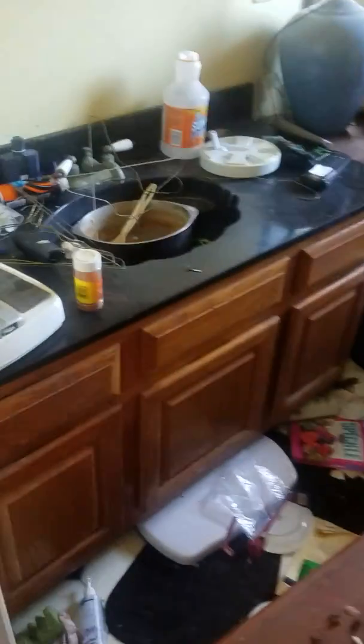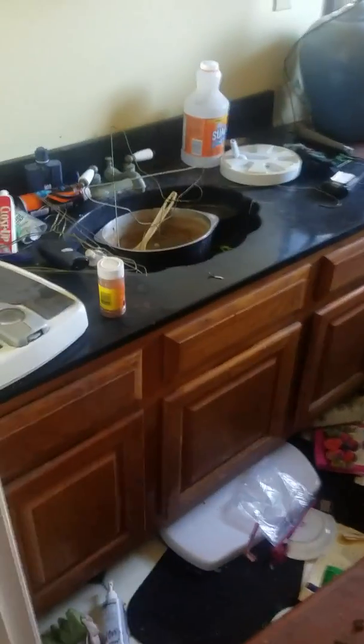Here's the bathroom. Vanity's not bad. I mean, black granite countertop. Medicine cabinet. A lot of junk, but check out this shower. It's like enclosed. But really good shape. I'm really happy with it. Somebody's been using the commode, so the house stinks really bad.